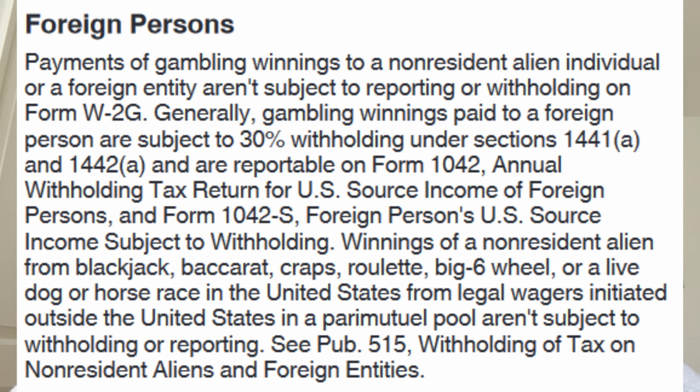Annual withholding tax return. Winnings from a non-resident alien from blackjack, baccarat, craps, roulette, big six wheel, or a live dog or horse race in the United States from legal wagers initiated outside the United States in a pari-mutuel pool aren't subject to withholding or reporting. Other sources I've seen online indicate that foreigners who win at these specific table games, blackjack, baccarat, craps, roulette, etc., are free from paying any tax at all for those specific games. So there's no withholding at all either.